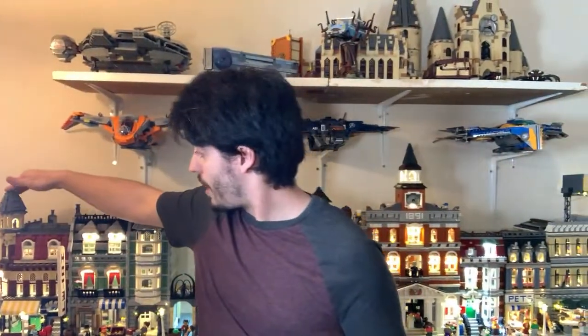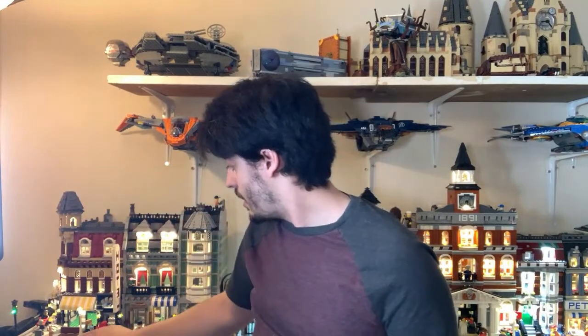So, let's start off with the far side of the room over here with one of my prized possessions, the cafe corner. Hope you guys can see it. Yep, totally in frame. The first modular ever released back in 2007, I want to say. And I'm glad to have gotten it when it first came out, and I've held on to it ever since.